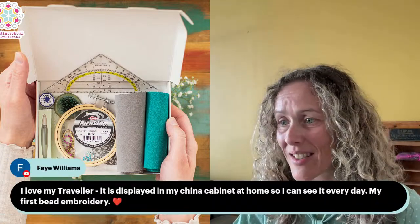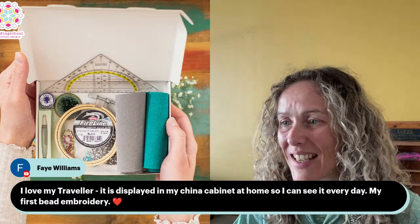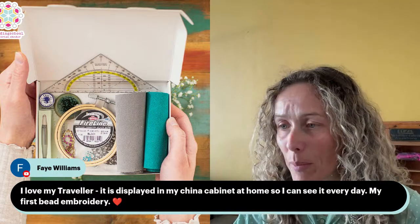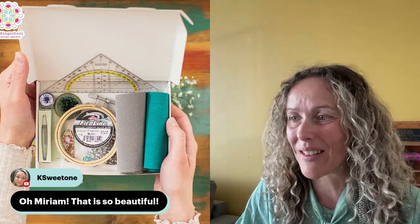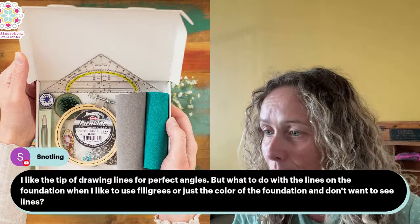I'm curious. In the meantime, Faye says, I love my Traveler. It is displayed in my china cabinet at home, so I can see it every day. My first bead embroidery. And Kimberly is complimenting Miriam on her beautiful bead embroidery that I posted.